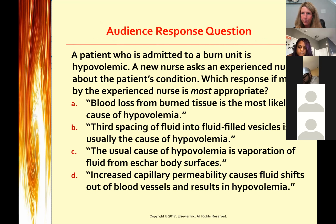We're not losing a lot of blood, because remember that blood stays inside the vessel causing that sludging effect. We are losing more insensible fluid, but that's not what's going to cause that massive hypovolemia. It's going to contribute to it, but eschar surfaces don't lose any fluid. So automatically right there, we can cross that off. Other sites that don't have that eschar, that black tissue formation, are going to lose more insensible fluid from evaporation because that capillary membrane is destroyed, but that's not going to be your main cause of hypovolemia.